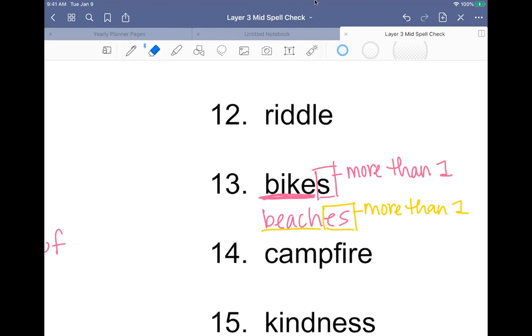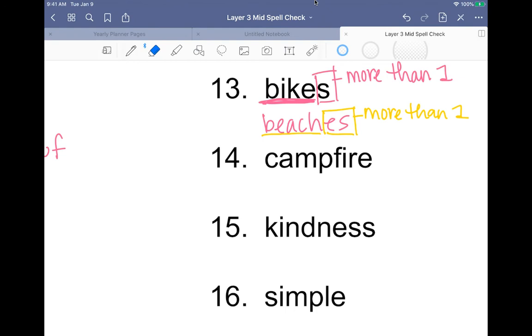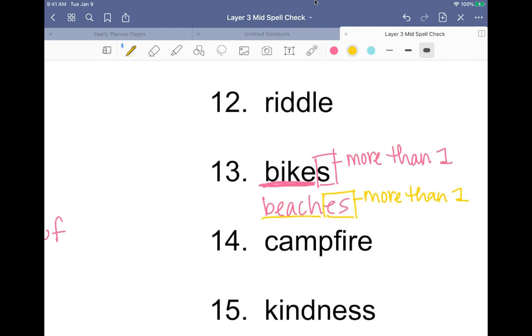Now, does that mean, look at number 15. Number 15 has an S on the end, but it's not a suffix because, let's do it this way, because ness is not a word all by itself. So S is not a suffix in this case. Now, ness is a suffix, but not S by itself. So when we look at bikes, okay, I can see that the S is a suffix and it means more than one, so I can box it, and that helps me code the rest of the word, okay?